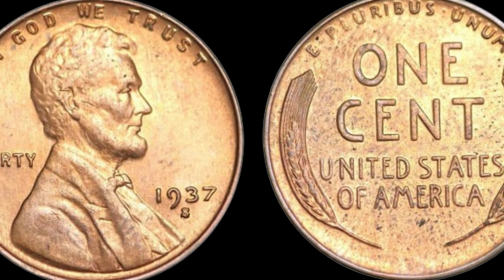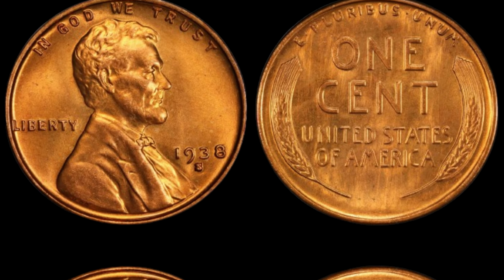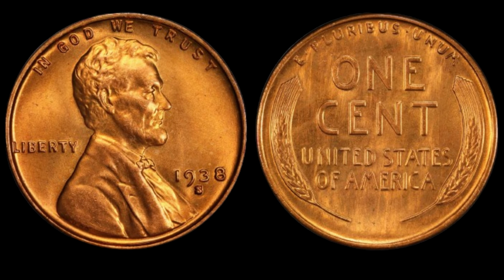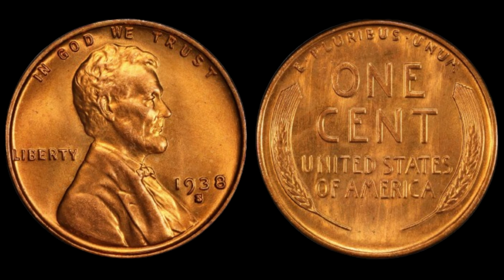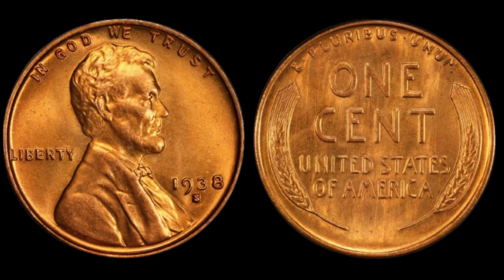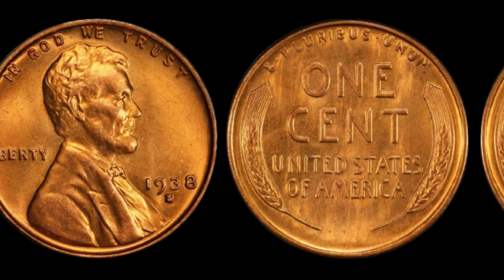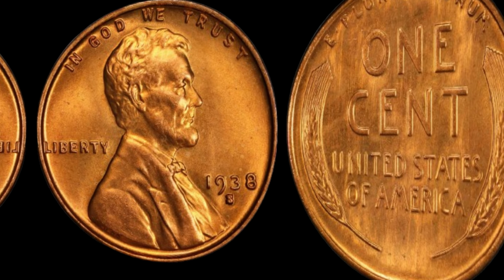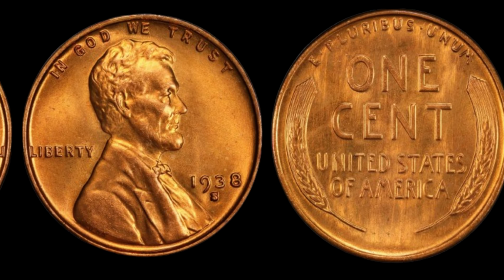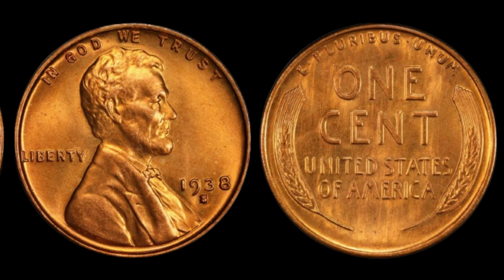We're delving into the fascinating world of numismatics to explore the rare and valuable 1938 S Mint Mark Lincoln penny. This particular coin has a storied history and is sought after by collectors for its rarity and high value. So, grab a cup of coffee, sit back, and let's dive into the story of this incredible coin.